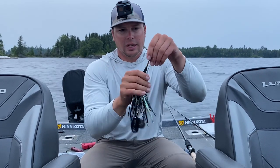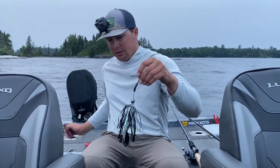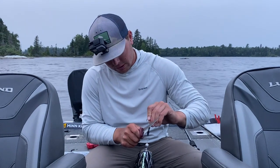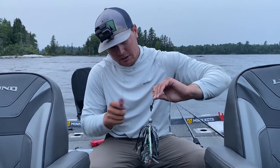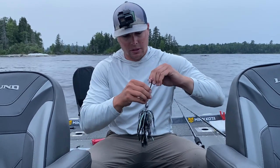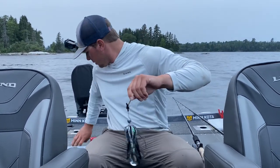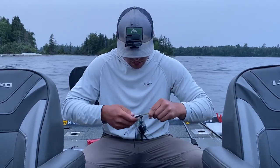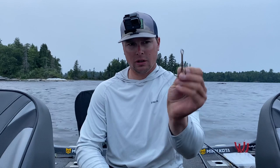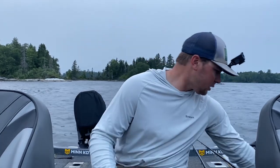Now, if you guys don't know how to replace hooks, it's super easy. You just need a few things in the boat. This is obviously a fillet knife, not ideal. I normally have scissors in here, but I lost all my scissors. Regardless, we can just cut that shrink tube off and pull it down. There's a split ring underneath here. Take our hook off. There's our junk hook. Into the garbage.